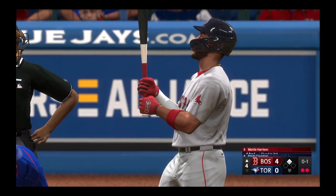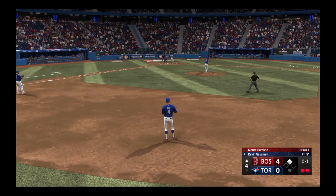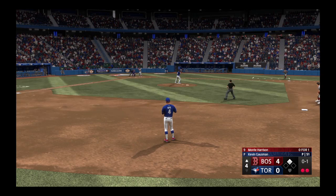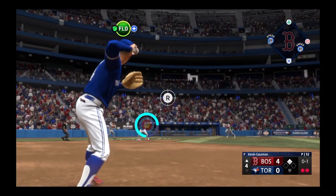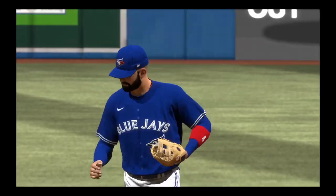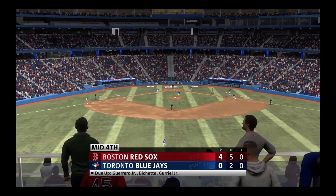This is Monte Harrison. He's someone that you might not describe as having elite level speed, but he can absolutely move, and it is a factor in his game. Ground ball to the right side. Fires over to Guerrero. Ends the inning after they racked up a bunch of runs. On now to the bottom of the fourth. The Red Sox 4 and the Jays nothing.